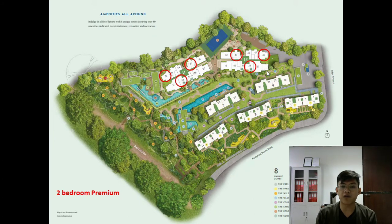Do take note that for stack 30, you'll be getting morning sun, which in my opinion is also not a bad thing. Having some morning sun will enhance the feel of your place. As for 38, you'll be almost getting none of that. You'll be getting neither west sun nor any morning sun. So that is the key difference.